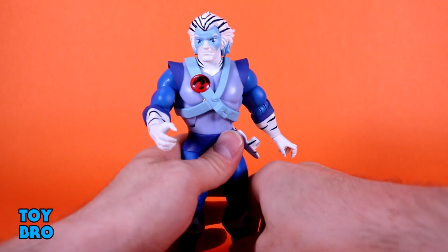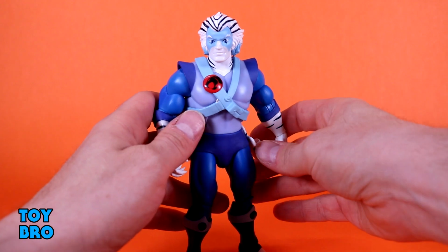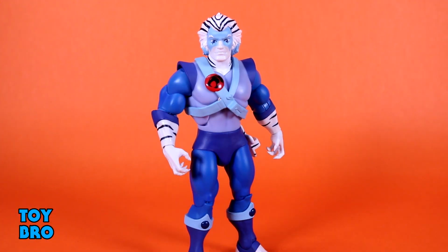And everything, like I said, feels pretty tight. Not in a sense that I'm worried about it. It just feels, I don't know, like the tolerance is where it needs to be. It doesn't feel like anything's moving out of turn. It doesn't feel like anything is going to snap off. It doesn't feel like anything is loose. It just feels, I guess, like how it's supposed to feel. So everything moves and stays in place really, really nicely.